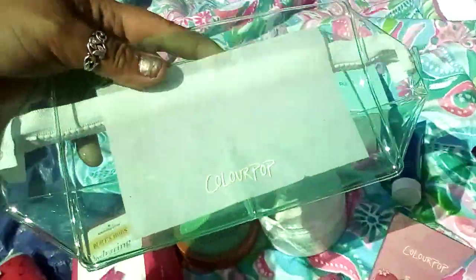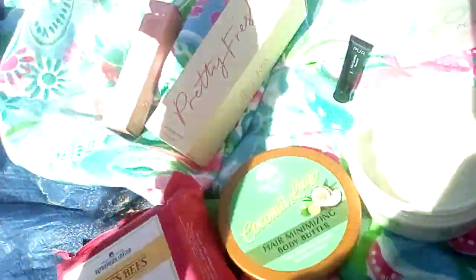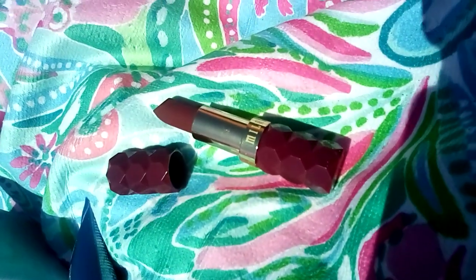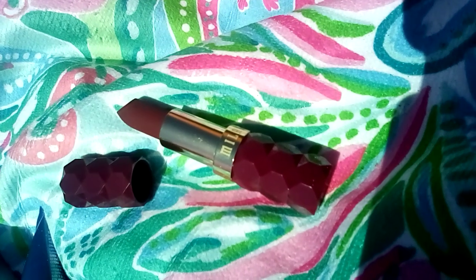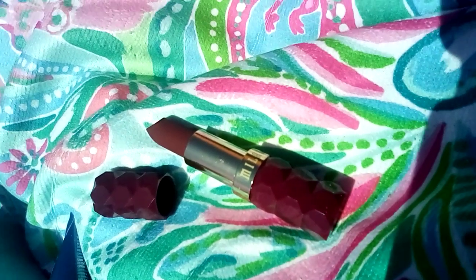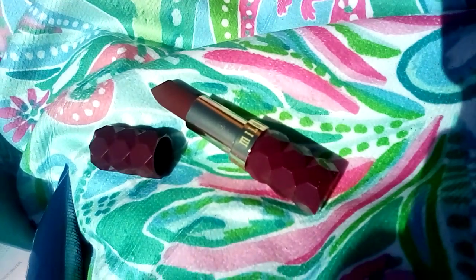Okay, so we're just about to get to the second box. We have this clear pouch from ColourPop, really cute, has the zipper. That's what that looks like. And then the lipstick from Milani. Let's see what the color is on that. It's really cute. Ooh, it's very beautiful, the formula looks almost like a sparkly matte consistency. Very, very pretty, and the color on this is gorgeous too.